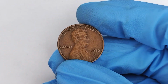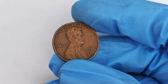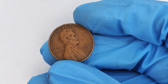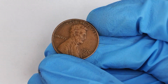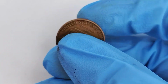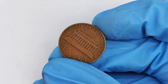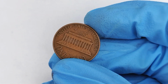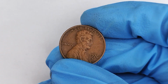Start by looking closely at the date and mint mark. If you notice doubling, where the numbers appear to have a faint shadow or duplicate, that's a major sign. Check if the coin looks slightly off-center, with part of the design missing. Or test the weight. Some error pennies were struck on planchets meant for foreign coins, making them slightly lighter or heavier than normal. And always keep an eye on the condition. Even a rare coin loses value if it's too worn, but pristine examples can soar into the millions.